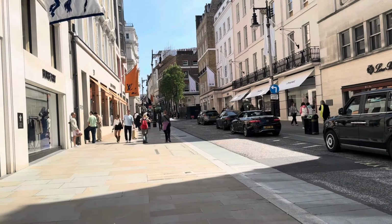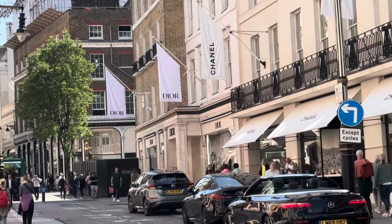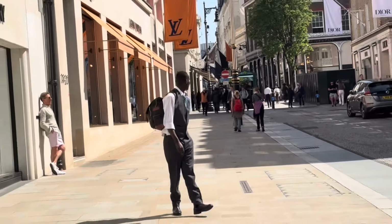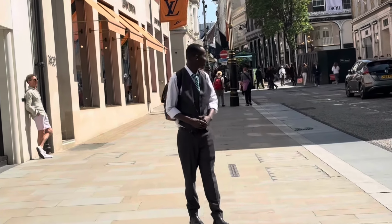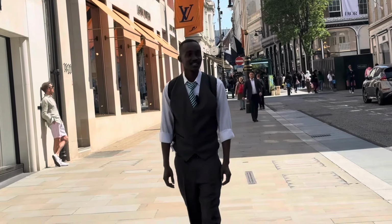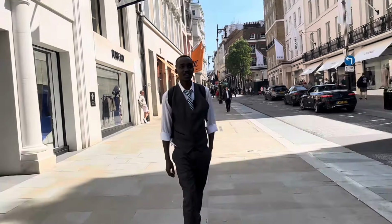So let's go and check out and see how the prices compare between the designer shops, Roberto Cavalli, Fenty, Dior, Chanel, Balenciaga. Then we can come to a conclusion and know which one we can visit when we'll be coming here. So as you can see, the streets were not so busy.